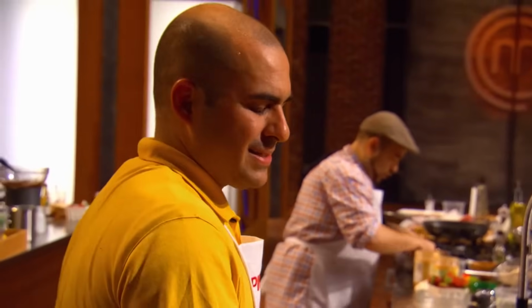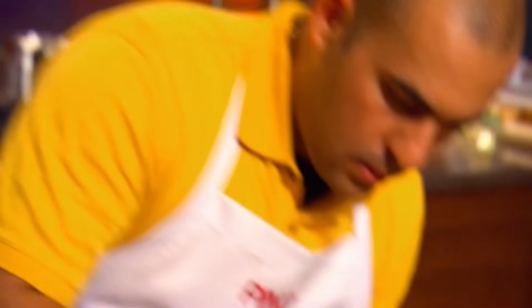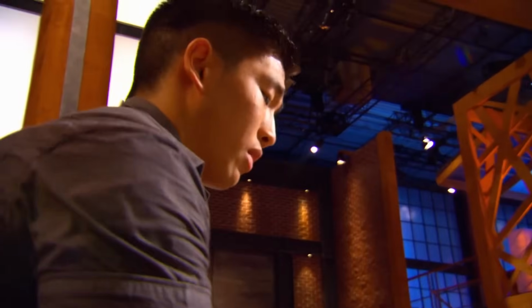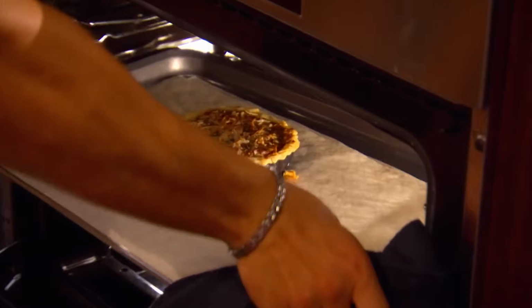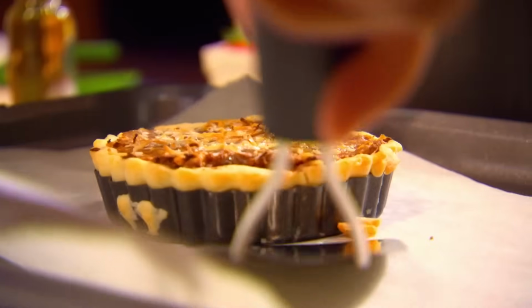How do you think it's going? I'm very, very concerned right now, though, about Pino, because he has raw muffins. They came out of the oven, but too early, and they're raw in the middle. That's no good. How do you feel about Eric? He's also doing a dessert. Now, he chose that to try and impress us. Taking risks can often give reward, so I'm really interested to see how that's coming.